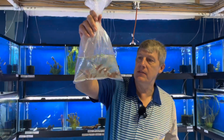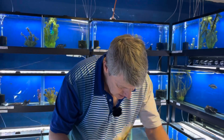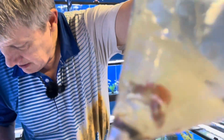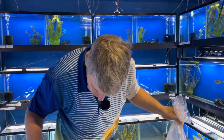First thing up, we got some guppies. They're all warmed up and looking good. Got 4 different types of guppies today. Got some red ones. Got some other type of red ones, apparently. Apparently I liked red this week. Those are swordtails. Where's my other guppies? I got guppies.